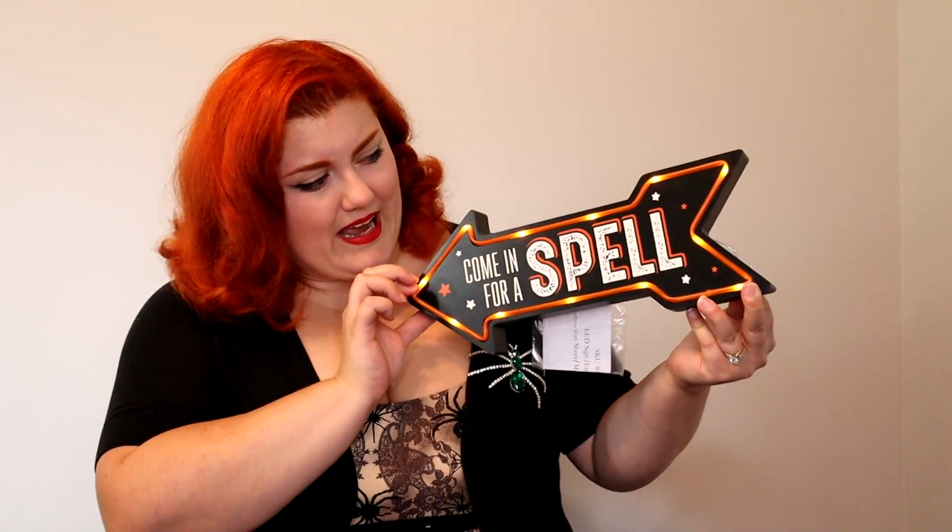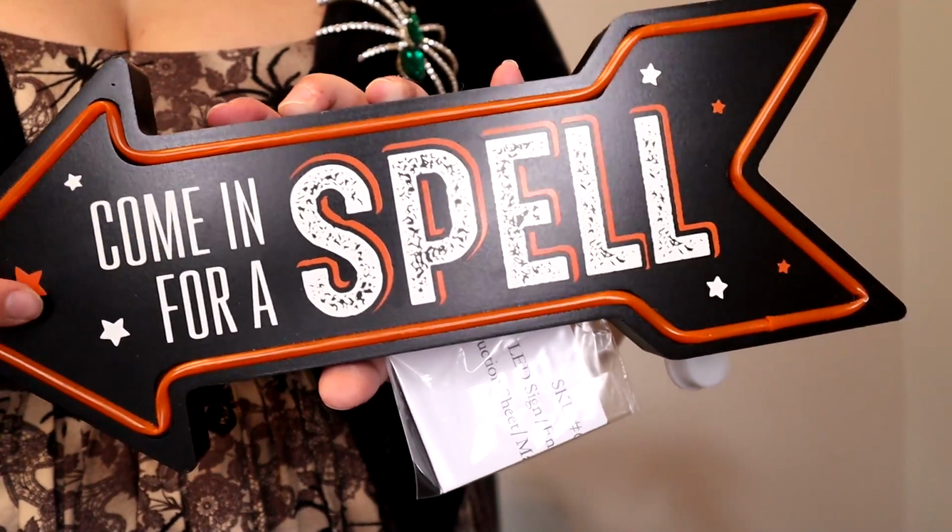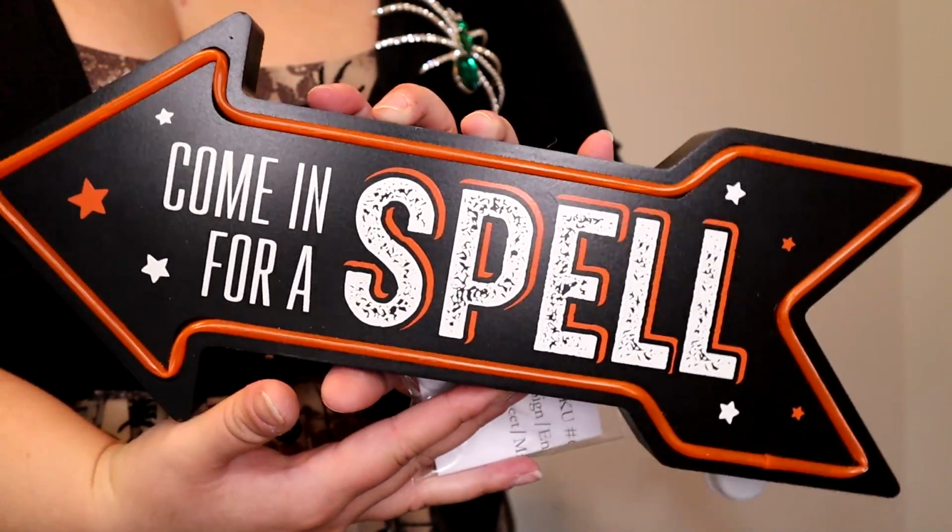And then this is the last thing I purchased from Michaels myself. This was $19.99, and I showed it in my video. It is this little arrow sign that lights up that says come in for a spell, and I loved this graphic. I love that it lights up. It has that vintagey feel, but it kind of blends with the more modern neon. I really liked it, and I thought it'd be super cute hanging in my little entry hall to kind of point into my living room. Like I said, this was $19.99, and it does have a little hanger on the back so you can hang it on a wall. I think this one's really precious. I love the little stars and stuff on it and the font. I just thought this was really well done. So like I said, that was the last thing I bought from Michaels.